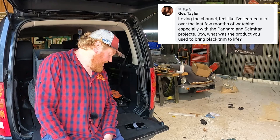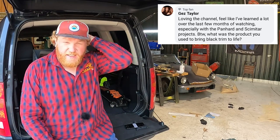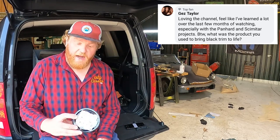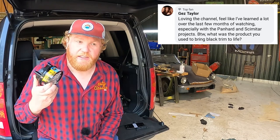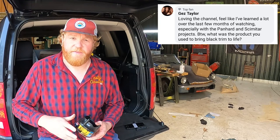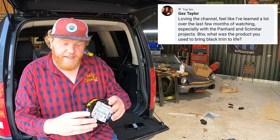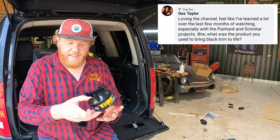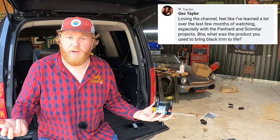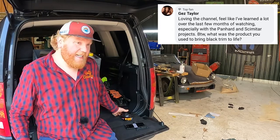How do you say that name? Jez Taylor. He says, what was the product you used to bring your black bumpers back to life? I use this for tyres and other things like that as well. This is something I got worded up on by Ben's Trim, the guy that does the trimming on the Mini and various other things like the Mercedes. It's Soft 99 tyre wax, and it's like shoe polish. You brush it on and then buff it off. Really, really good stuff. We did a little trial.